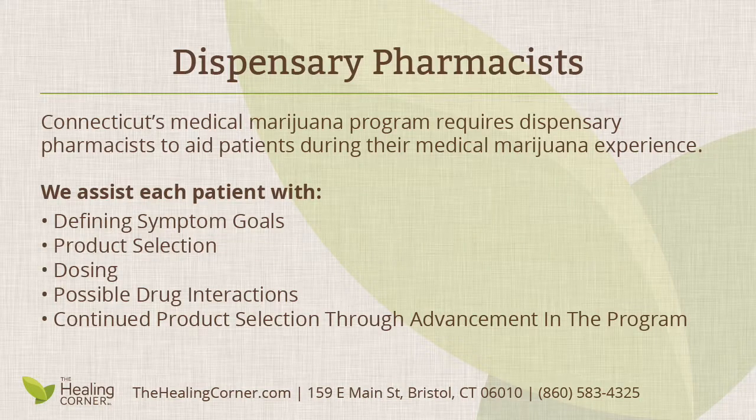Connecticut's medical marijuana program requires dispensary pharmacists to aid patients during their medical marijuana experience. We assist each patient with defining their symptom goals, product selection and dosing, possible drug interactions, as well as continued product selection through advancement in the program.